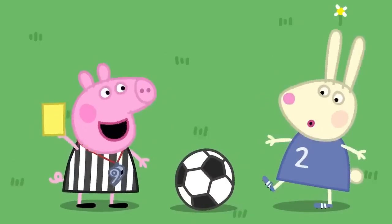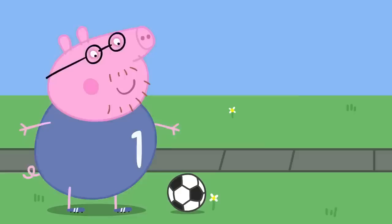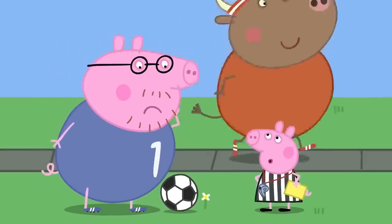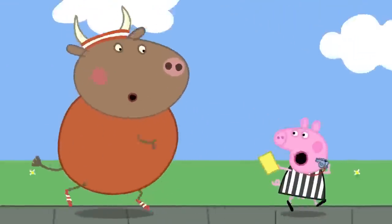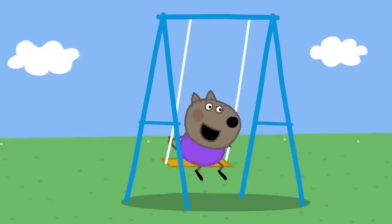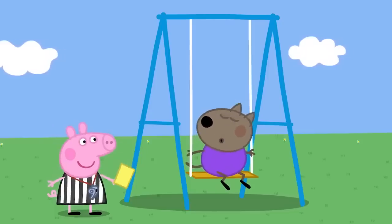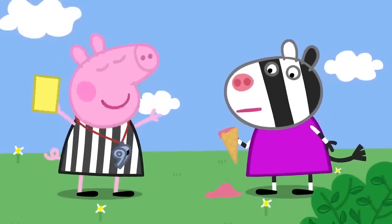Your shoelace is undone. You're not smiling. Oh! You nearly kicked that lovely flower. Peppa is finding all sorts of reasons to blow the whistle. Oh! You're running too fast. Whee! You're swinging too high. Oh! Woof, woof. Your ice cream is too melty.